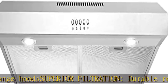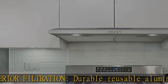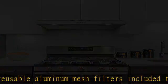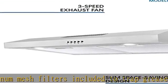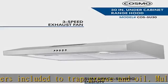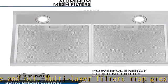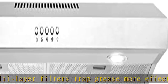Product dimensions: 29.5 W, x 18.8 D, x 5.3 H. Electrical requirements: 120V/60 Hz, 3-prong plug, included. Duct size: 4 3/4 round.